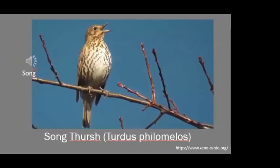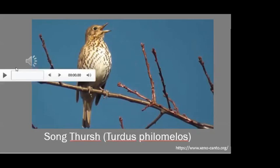So next, the song thrush. It's a much smaller bird than the mistle thrush, and it was once one of the most common birds in the UK, outnumbering blackbirds. But as habitats change and urbanisation expands, they've become less frequent. So the song thrush, if we listen to their song, it's a big giveaway.